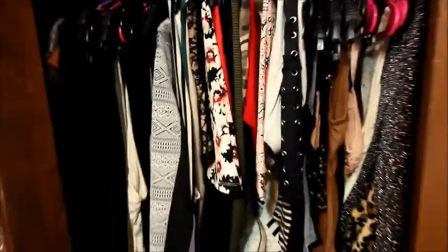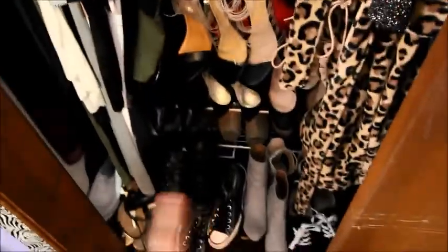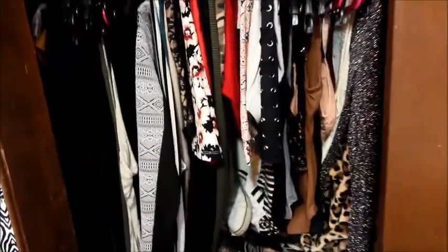Okay, so this is my closet. It's no walk-in closet. I wish it was, but as you can see, it's really pretty full. I have all of my shoes down here. This is pretty much all of my summer clothes, like my tank tops and stuff. This is how it's organized right now, but I want to rearrange it.